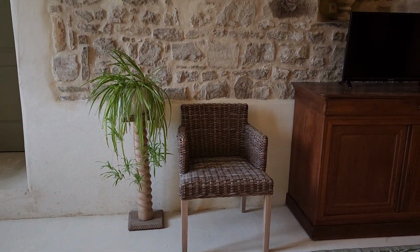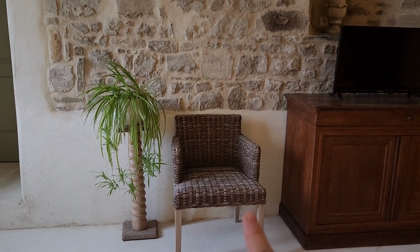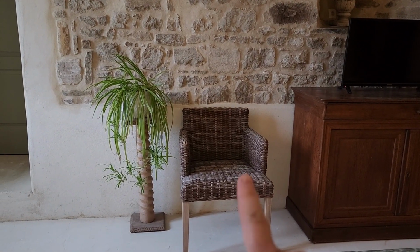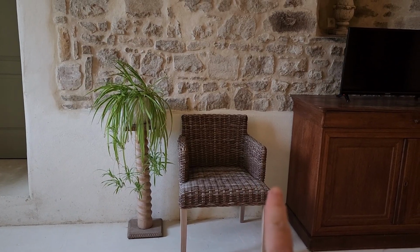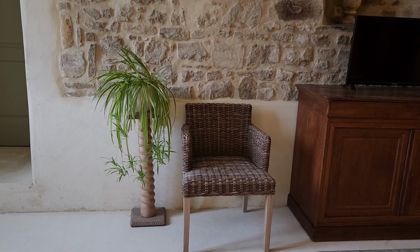Okay, so last few details to point out. We have this little wicker chair here that I picked up at the consignment store very shortly after we moved here. It was one of the first things furniture-wise that we bought.